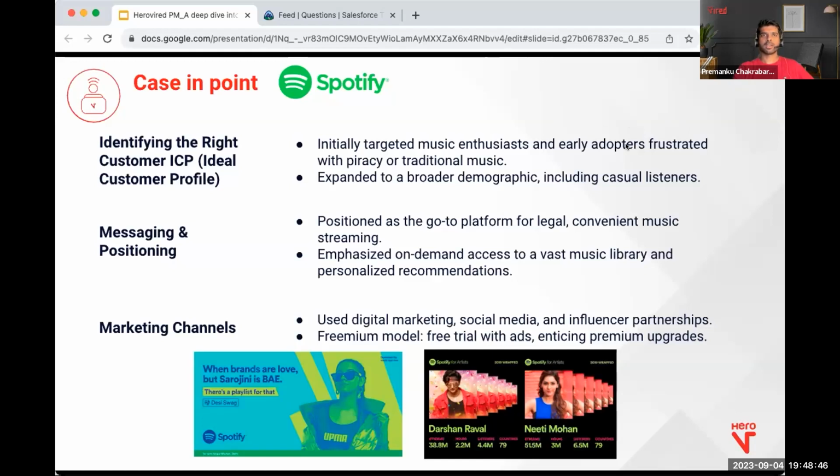It was not a product that was launched for everybody. But over a period of time, more than 10 years that Spotify has been in business, they've expanded to broader geographies and broader demographics, including casual listeners as well. So when they launched the product, they did not create it for everybody, but they targeted the right audience. And over a period of time, several customer segments started getting added in.